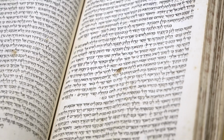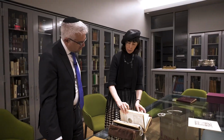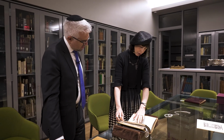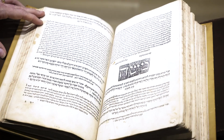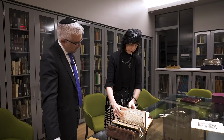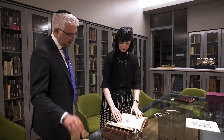And you see that throughout their Machzorim. The Talmuds are decorated with beautiful initial letters, initial words. This is the opening to Pirkei Avot over here, Moshe Kibel Torah Misinai. There's a lot to be said about this particular book, but the fact that it's the first printed Machzor. This is the first printed Machzor, absolutely beautiful.